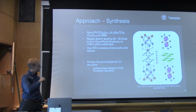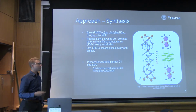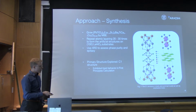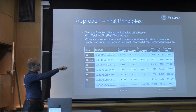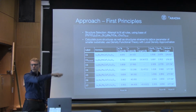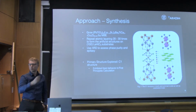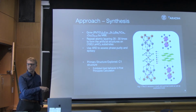Once we've done that, we then use XRD to assess the purity of the system to make sure we actually achieved it. And spoiler, we did. All of them succeeded. And the primary structure we explored, if you go back to that table right here, was the C1 and C1 strained structure. So this C1 structure was interesting because it exhibited all the best performance. It actually exhibited better apical oxygen performance when put on lanthanum aluminate.